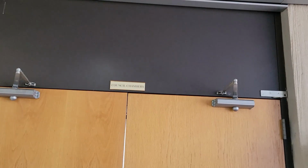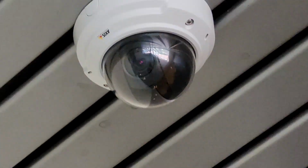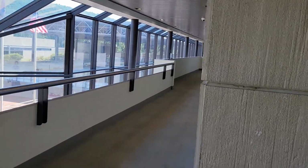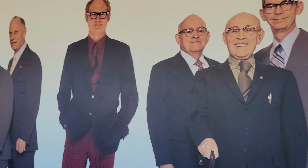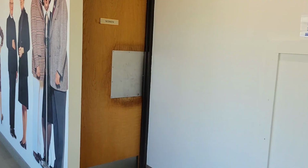Council chambers. They're always watching. They're locked. We'll talk to the city manager, see if they'll let us take a peek in there. A couple of restrooms.